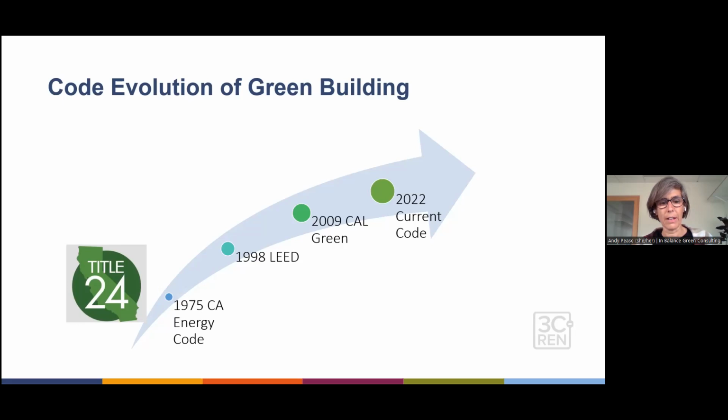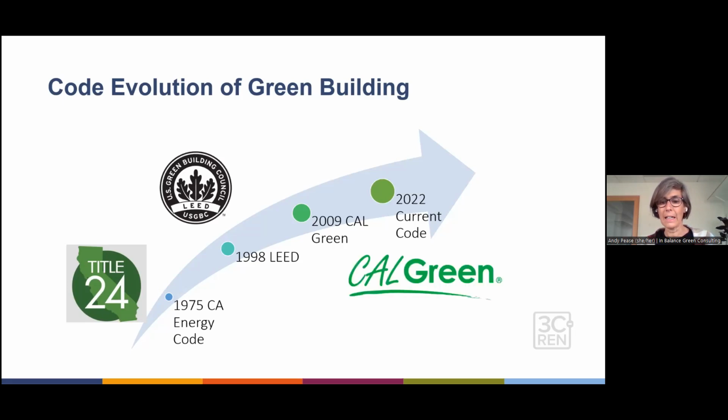So we started with Title 24, in addition to regular building codes, Title 24 Energy Code in the 1970s. In the late 90s, early 2000, we end up with the U.S. Green Building Council and Leadership in Energy and Environmental Design. And then in 2009, CALGreen came along. So state of California, wisely from my perspective, started with using the structure of LEED to inform what direction California would go. So same categories, some of the same overlap. And so that's how our firm really became invested in CALGreen, is because we were already doing LEED certification.